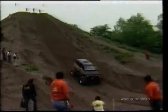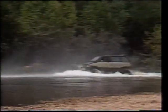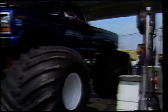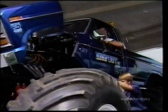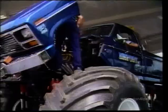Finally, there's the newest member of the monster family, the Ford Aerostar. One thing they all have in common is an appetite for 118-octane racing fuel. Fill up the gas with 118-octane, check the oil. What do you say we check the oil, boss?